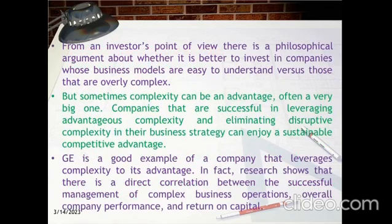From an investor's point of view, there is a philosophical argument about whether it is better to invest in companies whose business models are easy to understand versus those that are overly complex. But sometimes complexity can be an advantage, often a very big one. Companies that are successful in leveraging advantageous complexity and eliminating disruptive complexity in their business strategy can enjoy a sustainable competitive advantage. GE is a good example of a company that leverages complexity to its advantage.